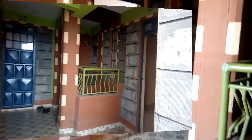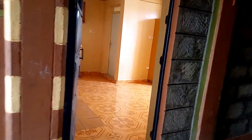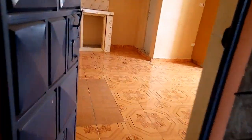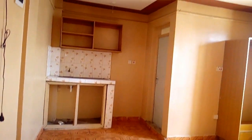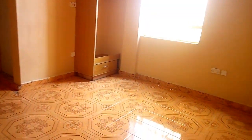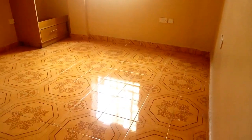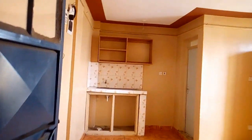So first up, we have our Bedsitter here. And the Bedsitter is really, really spacious. I just love the natural lighting. Look at that. Look at that. The house is very well lit. I love, love, love the natural lighting.